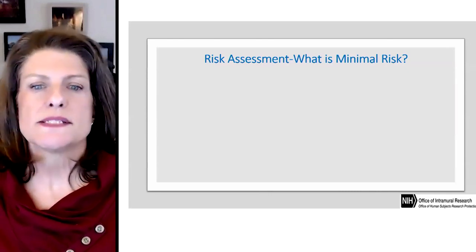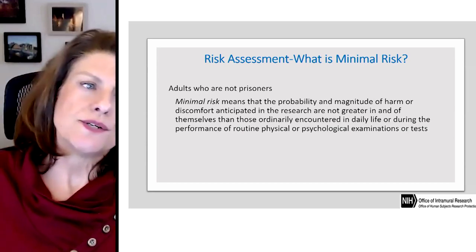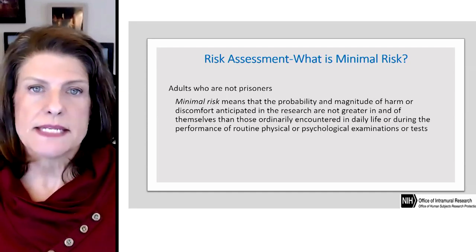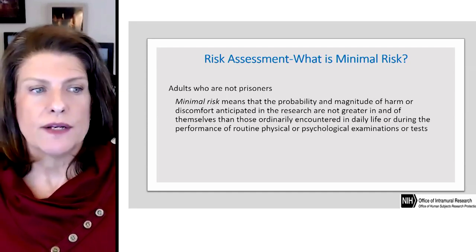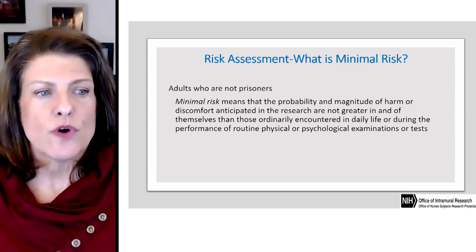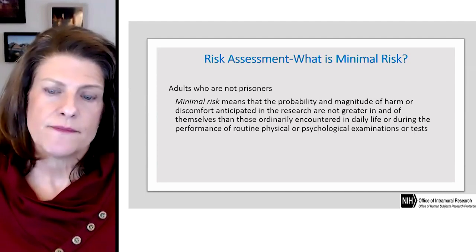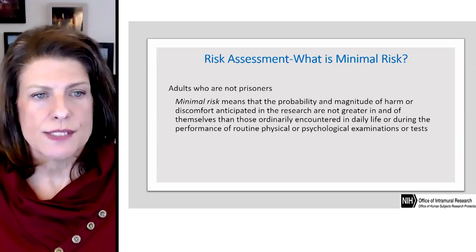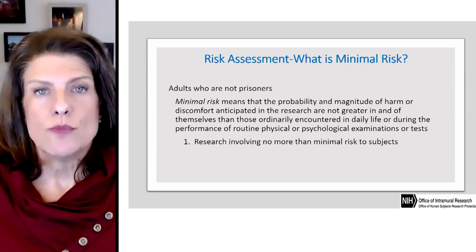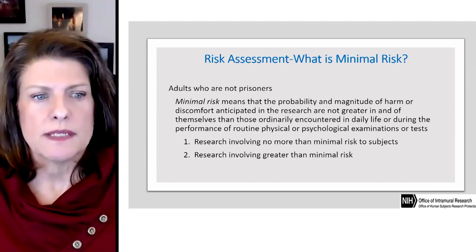So how is minimal risk defined in the regulations? For adults who are not prisoners, minimal risk means the probability and magnitude of harm or discomfort anticipated in the research are not greater in and of themselves than those ordinarily encountered in daily life or during the performance of routine physical or psychological examinations or tests. And the IRB routinely categorizes risks. It's either research involving no more than minimal risk to subjects, or it's in the bucket with research involving greater than minimal risk.